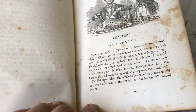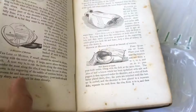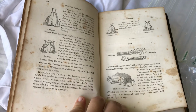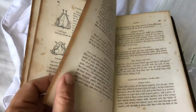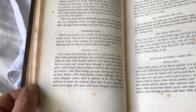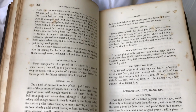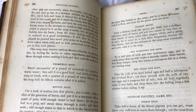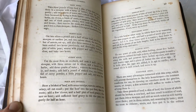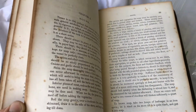Interesting. Fowls are very easily carved. So interesting. Let's keep flipping. I wish that I had you here with me so we could chat about what we should check out. What should we take a look at? Ooh, mutton soup. I don't know why I have this obsession with mutton not being available anymore. It was just such a staple back in all of the 1800s cookbooks. And now we have lamb, which in itself tends to be not necessarily the easiest thing to come by. But mutton is not something you ever see.